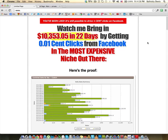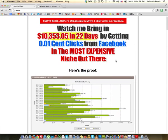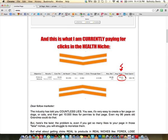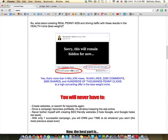Now, first of all, let's analyze this sales letter so you understand it. This launch and this product is about Facebook, okay? It had a very catchy headline, because it says, watch me bring in $10,353.05 in 20 days by getting 1 cent clicks from Facebook in the most expensive niche out there. Again, here's the social proof. This is a real screenshot from my ClickBank account, and again more social proof, a snapshot from my Facebook account, and the kind of money I pay per click, and this is 1 cent. Okay, and again, this is a story, more social proof.